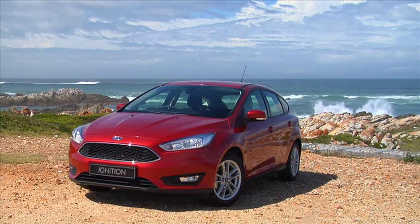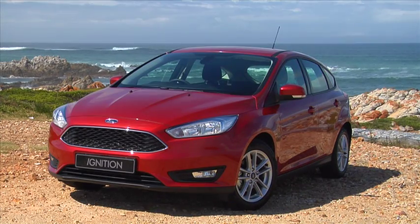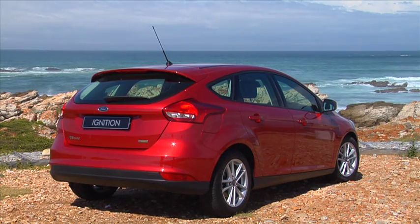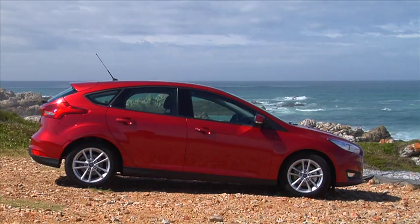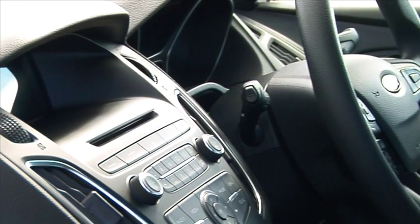Again, we see the Aston Martin-inspired grille we saw on the Fusion, but the Focus now also has slimmer headlights, elongated fog lamps and chrome detailing. Swing round to the rear and you'll notice it has only been ever so slightly tweaked, with thinner tail lamps. This new Focus is wider and lower than its predecessor and comes across as far more refined and mature, if you will. The interior is where you'll notice the biggest change.